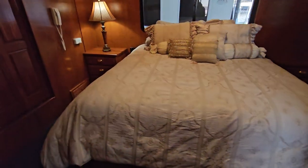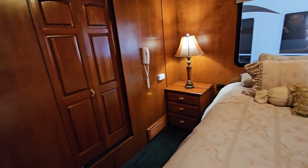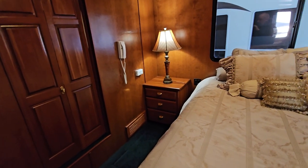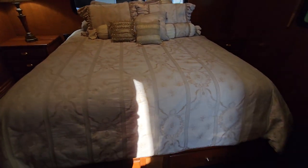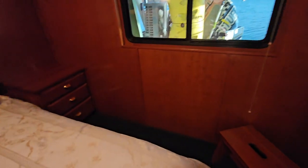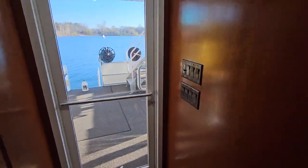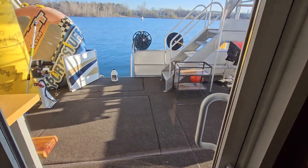Across from that, you have another king size bedroom, closet on this side, the intercom, king size bed, and nightstands on each side, just like the other bedroom. Two windows in here. This looks out on the back deck. We're doing some cleaning today. That's the back deck.